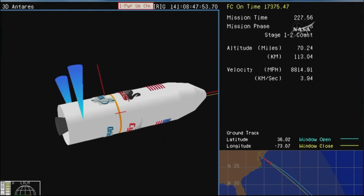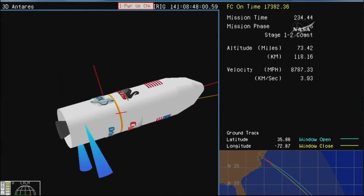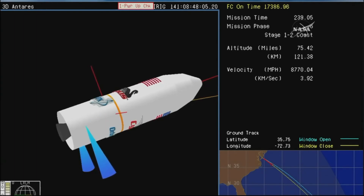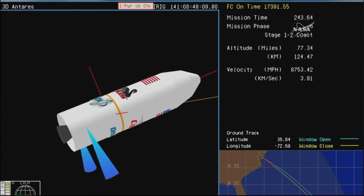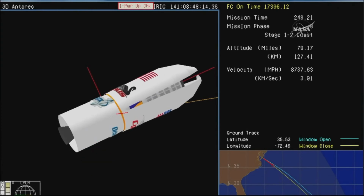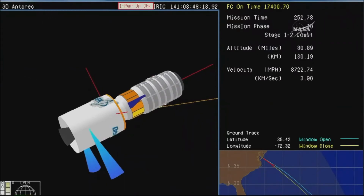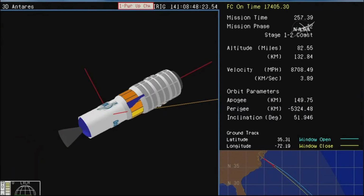Antares is in a brief coast phase now while we wait for the right conditions. As Matt described, now we're in a bit of a coast stage here. ACS is enabled. A short coast phase here, and the next event will be the fairing separation. With nominal stage 1 burnout velocity at just over 17,300 feet per second. We have fairing separation and interstage separation. The fairing and the interstage are dropping away.